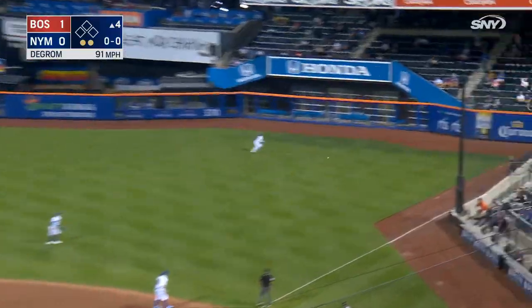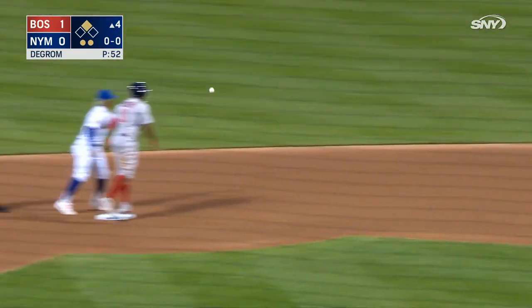And Devers hits one down the line, and he's got himself another hard hit ball. This one will be an extra base hit. He slides in safely with two out. Out of that without a run being scored.